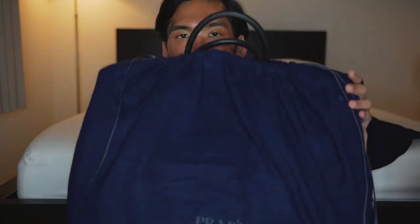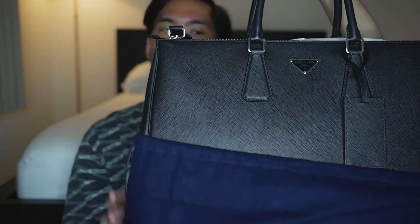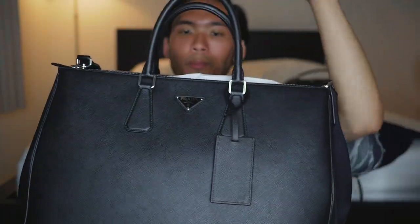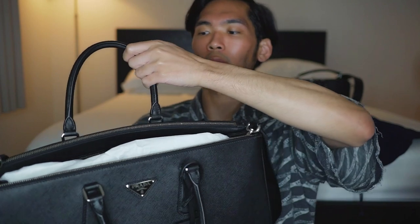Okay, so next is the Galleria tote in large, and let's open it. Oh gosh, I just hit myself with a strap. Alright, so opening it up, stunning, right, you guys? Stunning. And you can see how structured it is, and it doesn't lose shape when stuff isn't inside. It actually has stuffing inside right now. Let me take that out. Alright, see? Still holds shape. Do a 360. Still holds shape.